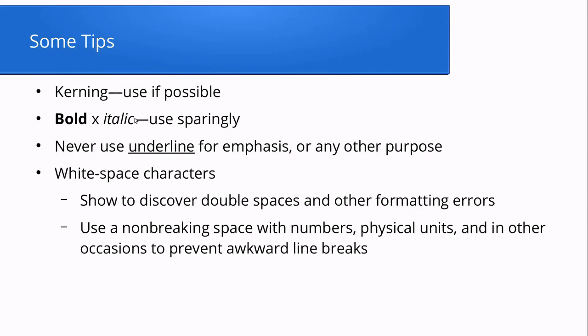Bold and italic styles are used for emphasis, but of course it's not good to style longer parts of text in this way. So yeah, use it sparingly. And never use underline for emphasis. Actually, that's a habit from history. When people used typewriting machines, they just used underscores to emphasize certain parts of the text. But nowadays, when we are using word processors, we don't need to use this style, and it's better to stick to bold and italic.